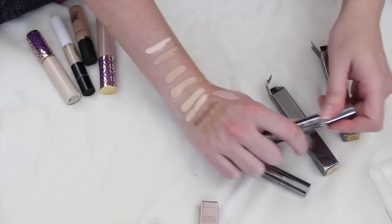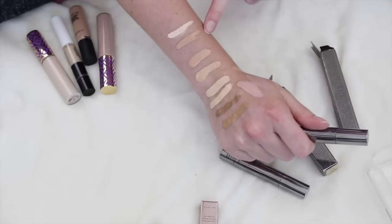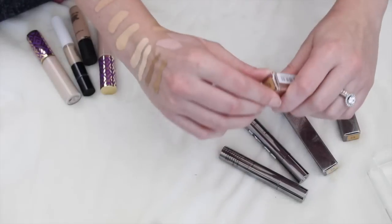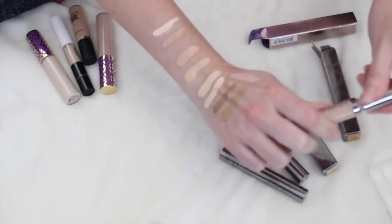Oh my gosh, there is a huge difference between Light and Fair. Look at that. Holy moly, that's Light, that's Fair. That is a huge jump. I wonder what the Light Naked Skin one, I don't feel like it's that dark.